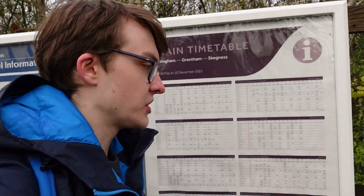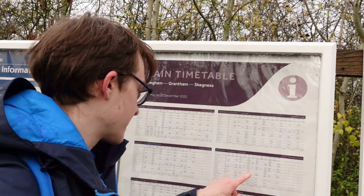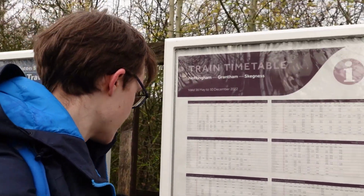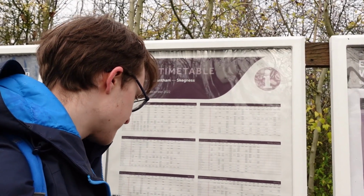So as is shown by this timetable here, there are 2 trains per day that serve this station. You've got the train to Nottingham at 7:04 and the train to Skegness at, let's see here, 17:12. That's Mondays to Fridays. Saturdays, there is 1 train to Nottingham at 5:57 and there is a train to Skegness at 17:10. Unfortunately, on Sundays, you're out of luck.